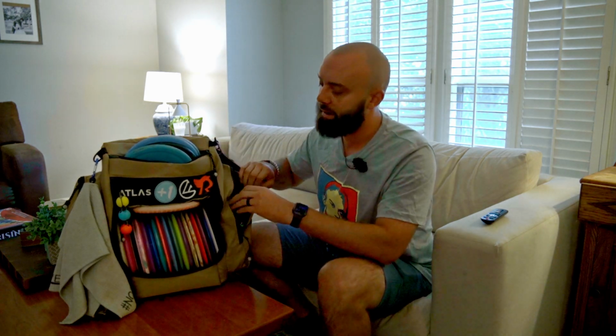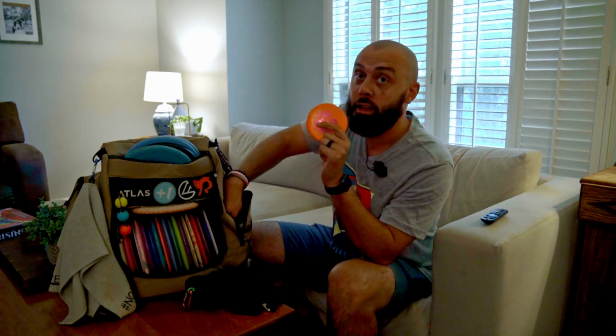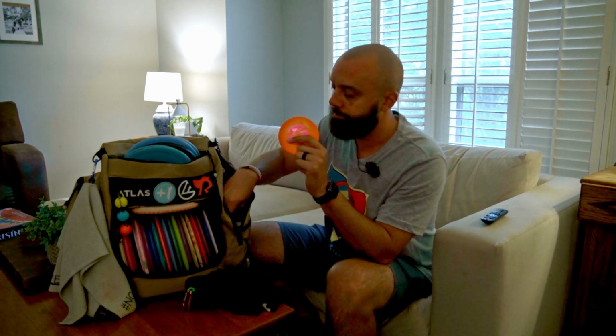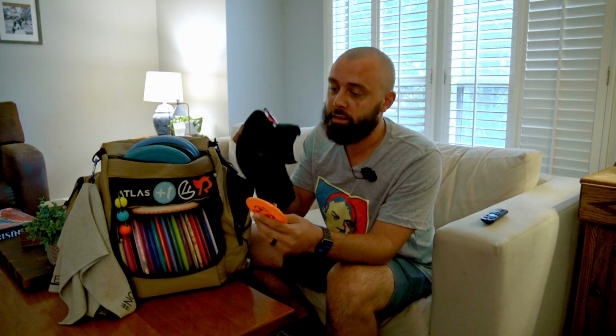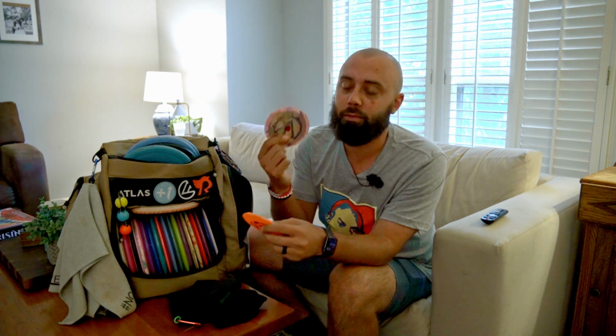But let's talk about the side pockets for a second, because I think it's important to note, this is huge. I obviously have my towel, and I have a mini marker. You have to have that if you're playing in a PDGA sanctioned event, because you never know what's going to happen. And I usually bring a backup as well. This guy actually is a 2-for-1. I have a Trash Panda Mini tucked inside of my Foundation Mini.